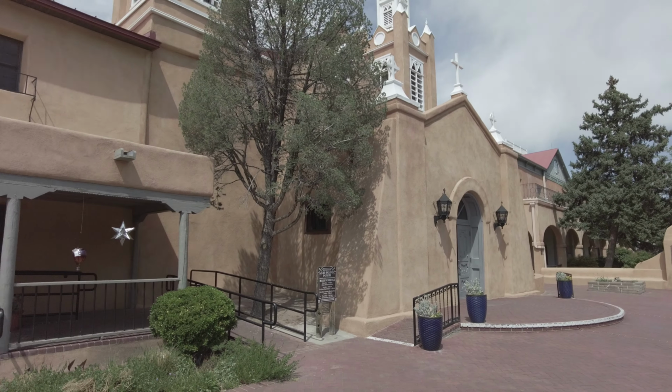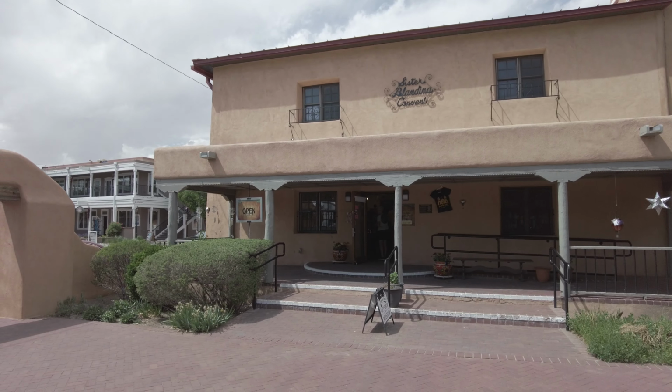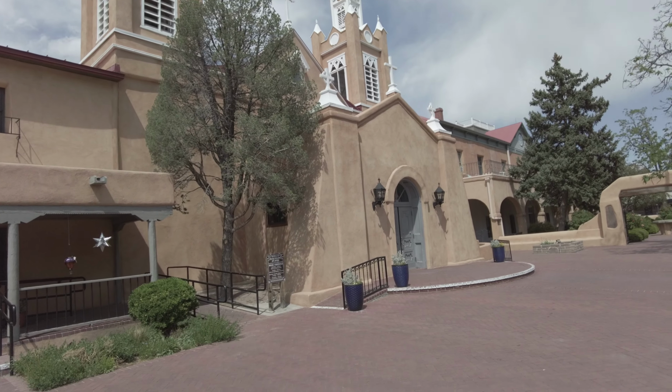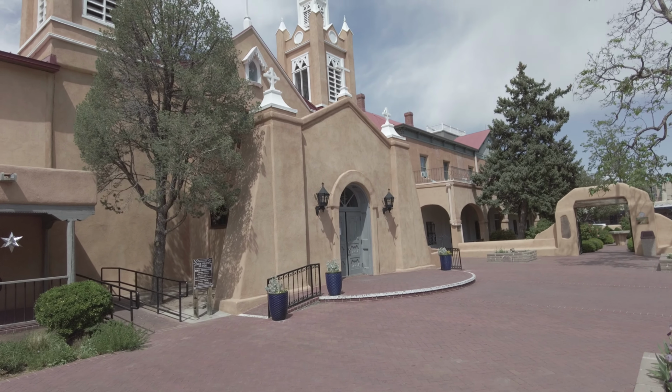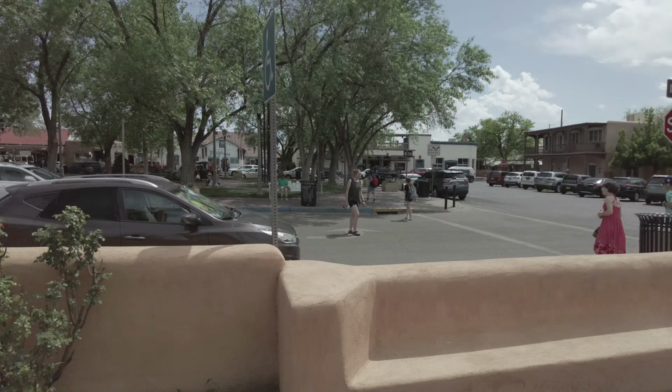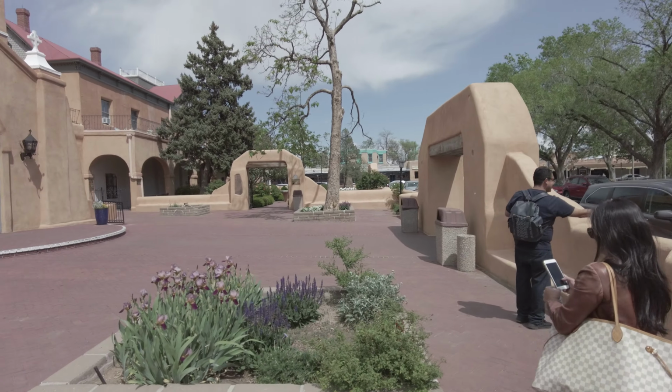So this is the San Felipe Neri, whatever. Probably butchering that, but that's the church. It's a pretty neat piece of architecture in here in the middle of Old Town. It's pretty neat.